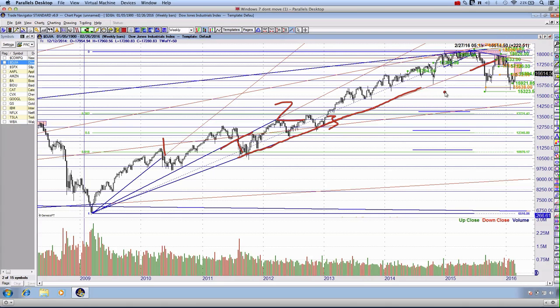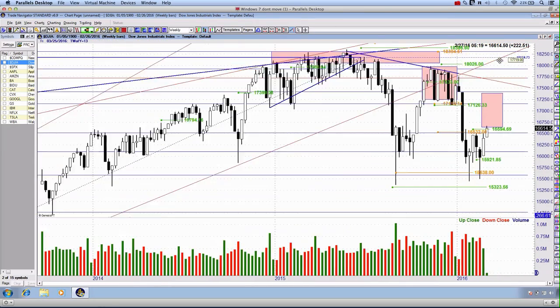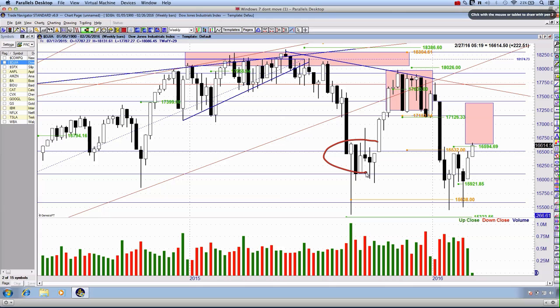Fan lines generally work in groups of 3 until the market is moving sideways, and then ultimately it'll break the third fan line. That's what we saw in August. So I'm zooming in once again on the weekly candlestick chart right here. And what we've done is simply come back up. We've back tested the primary trend line. It's now acting as resistance.